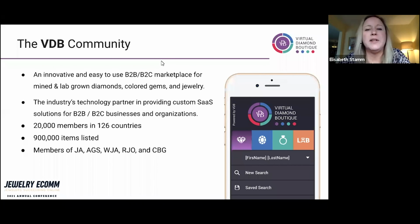What positions us different is that we are very, very easy to use, with a beautiful interface, far more visual than our competition. And we really, as I said, arm them with tools to source and sell across the counter with their customers. We are also not just a marketplace, but software as a service. All of our development is in-house, done by our team. We have over 20,000 members now worldwide in 126 different countries, and over 900,000 items listed across the 4 product categories, including lab grown.